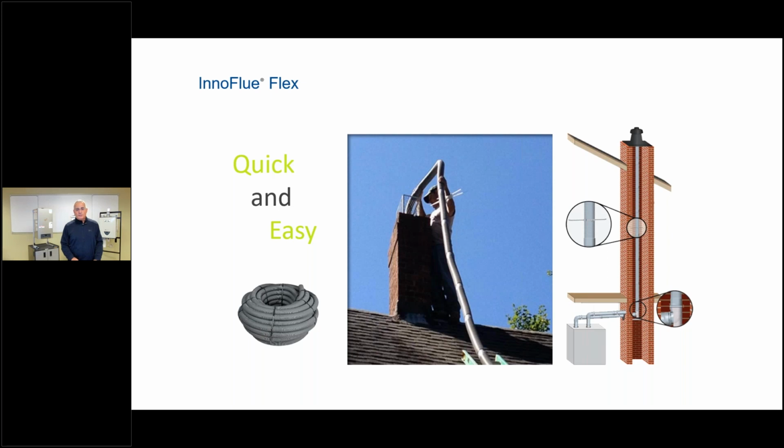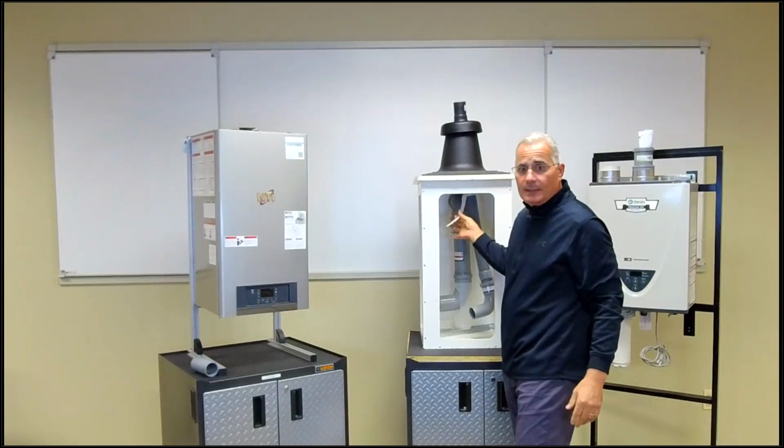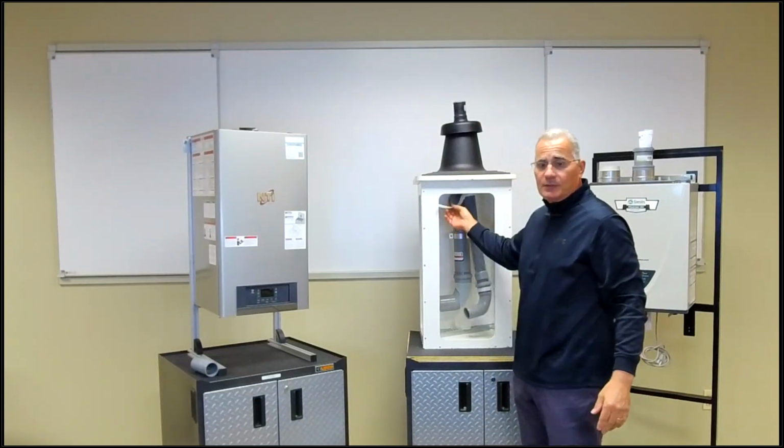Now you can see those white plastic tabs around the product. The white plastic tabs, and I have one here, this is what's going to keep it centered within that cavity. So it's not just floppy in there. You're going to have these supports throughout the length of that flexible piping, and that's what's going to keep it centered within that chase.